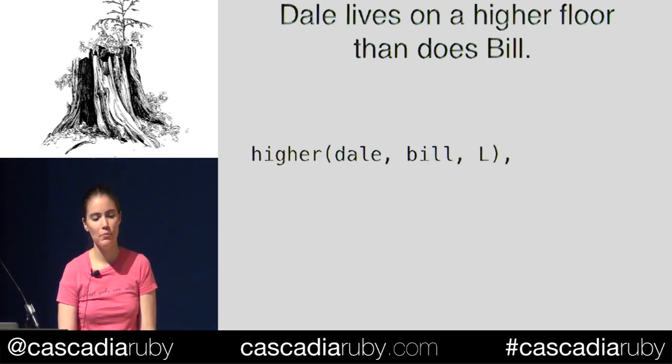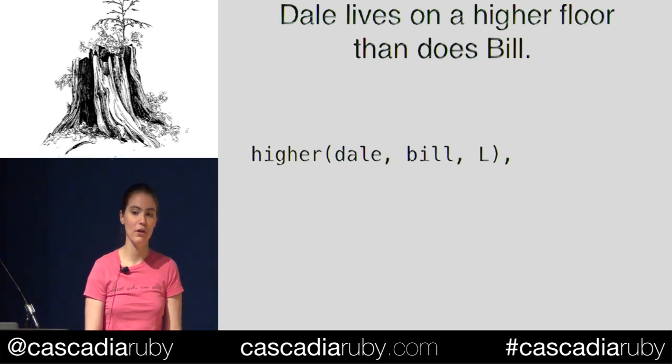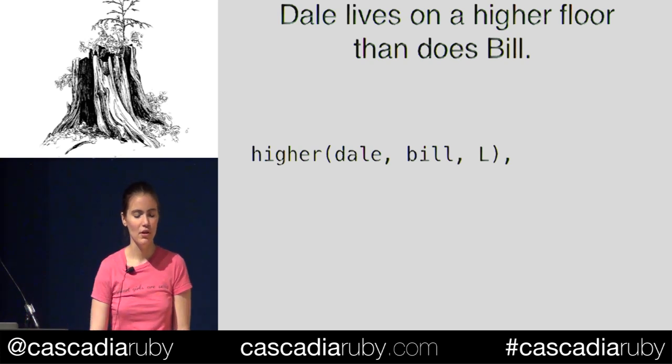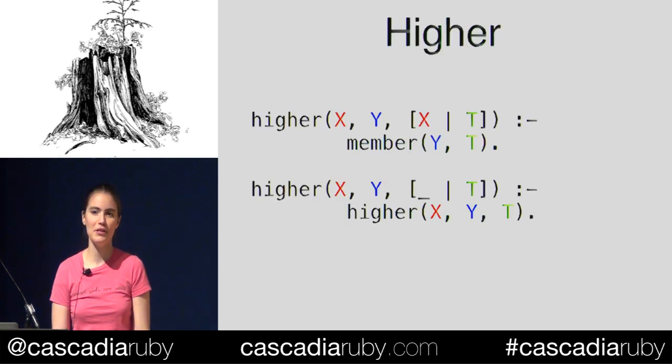Dale lives on a higher floor than Bill. So I saw this and I'm like, I don't really want to think about how to deal with that right now, so I'm just going to assume I have this rule called higher that says that Dale and Bill, and then the L is for the list of all the answers we're going to look for. That's our final list of places where people live. And so I'll deal with defining that later. Well, apparently right now is later, so here's the definition for that.